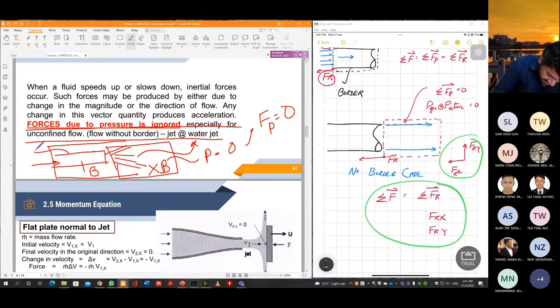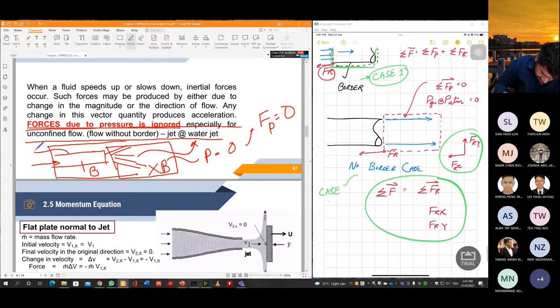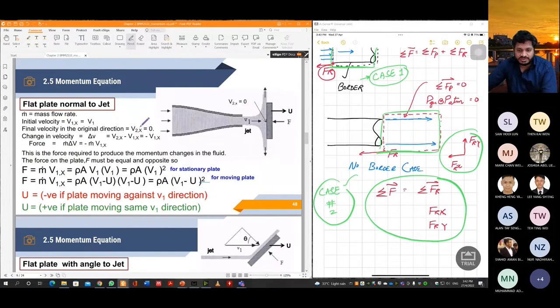So these are two cases that are very, very important that you should remember. Case number one: the control volume has got a pipe or a border. In case number two, the control volume does not have a border. So let us solve for our case number one.